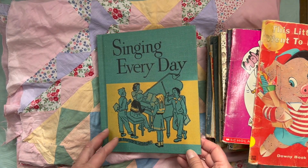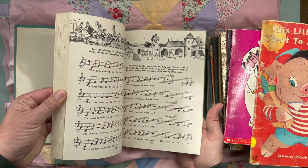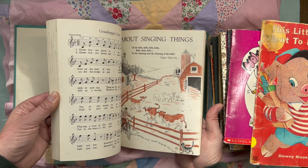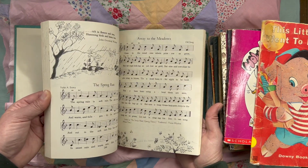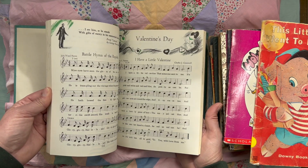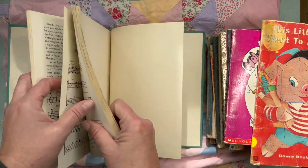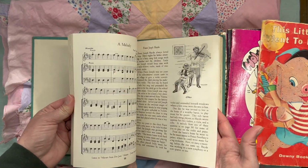And then last but not least of the books, I have Singing Every Day. Music and illustrations. Cute illustrations, some of them. Valentine's Day. Some Christmas carols. That's cute. Doing a little duet.